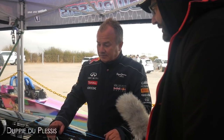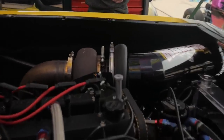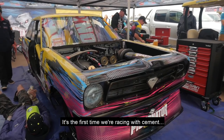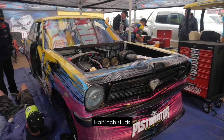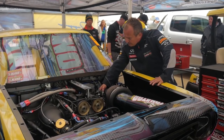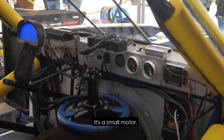The new engine. Yeah. Die bietjie cement. Is it stronger than the other one? Yeah. Well, it's the eerste keer dat ons met cement, yeah. First time we're driving with cement. Half in studs. Okay, cool. So all the nice goed is now in, eh? No, all tech is perfect. It's a small motor, boss.